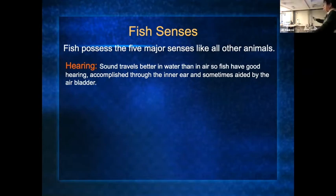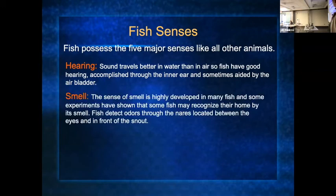How many times have you been told, be quiet, you're going to scare the fish away, when you go out fishing with your friends or whatever? You went with your grandpa and he said, hey, be quiet, because sound carries farther and faster in the water. Fish have good hearing, and so when they hear that sound, they're going to go down to the bottom and get out of sight. So you need to be quiet when you go fishing because sound travels better in water than it does through air.